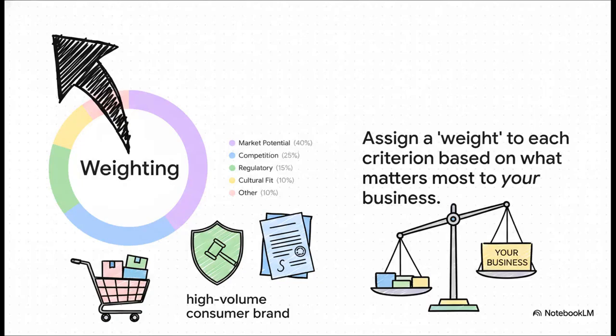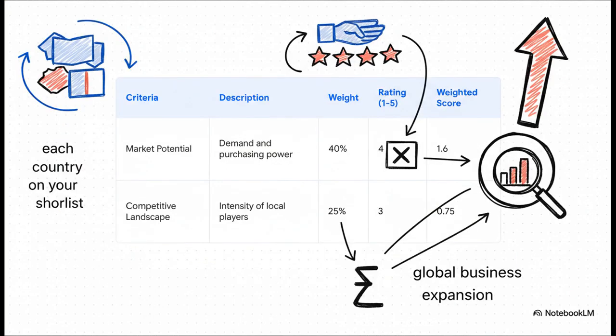And now for what I think is the most critical step, weighting. See, not all of these criteria are created equal. You have to decide what matters most to your business and assign a weight to each one. So if you're a consumer brand, maybe market potential is like 40% of the decision. But if you're a fintech company, the regulatory environment might be the single most important factor. This customization is what makes the model so incredibly powerful. And here's where it all comes together beautifully.